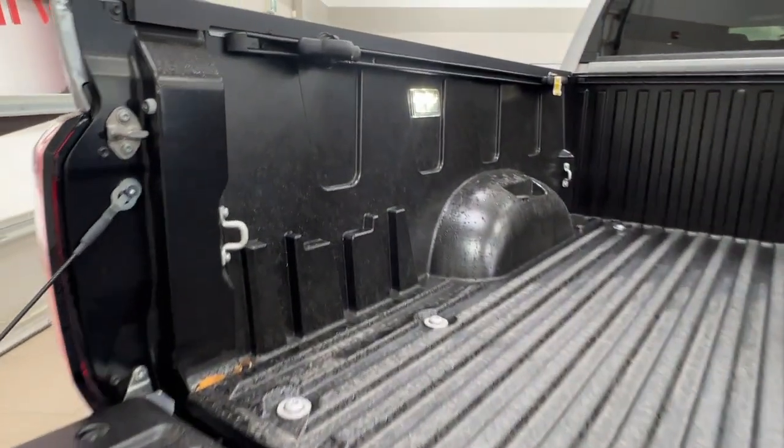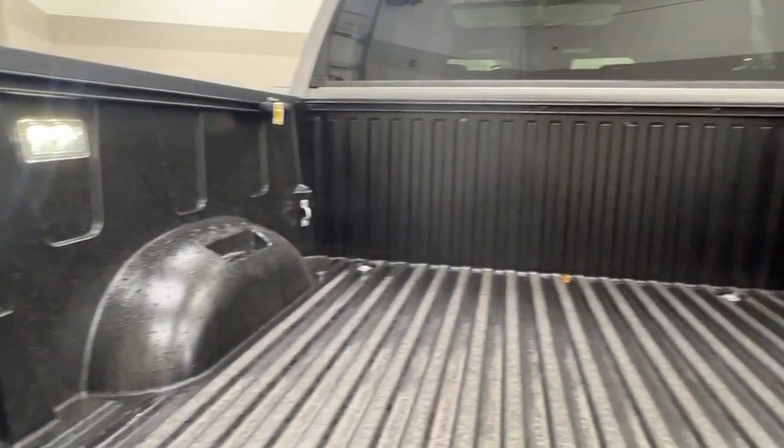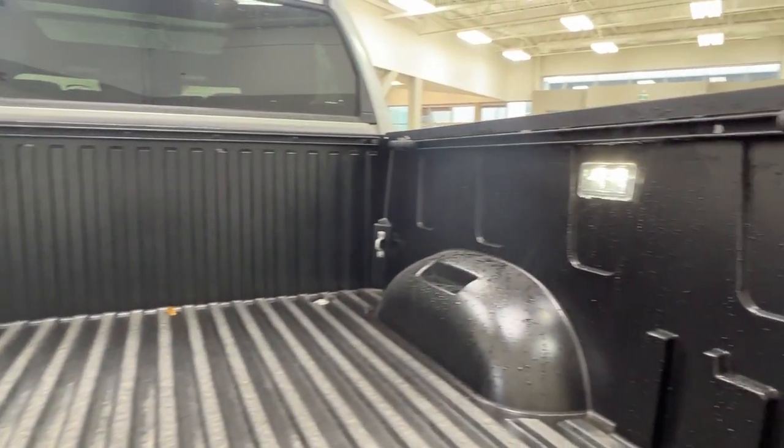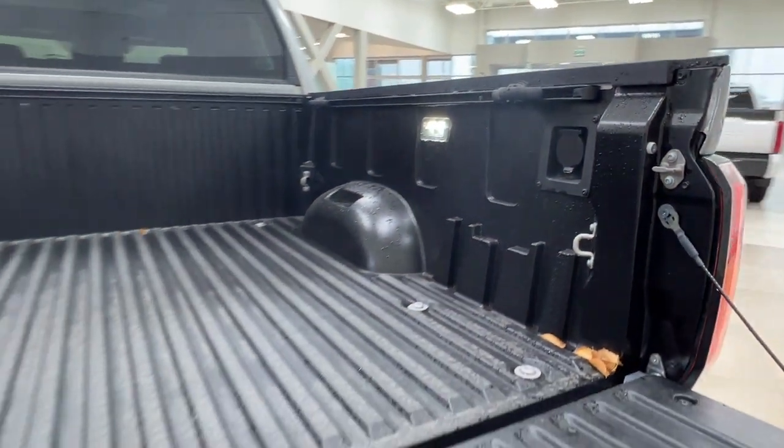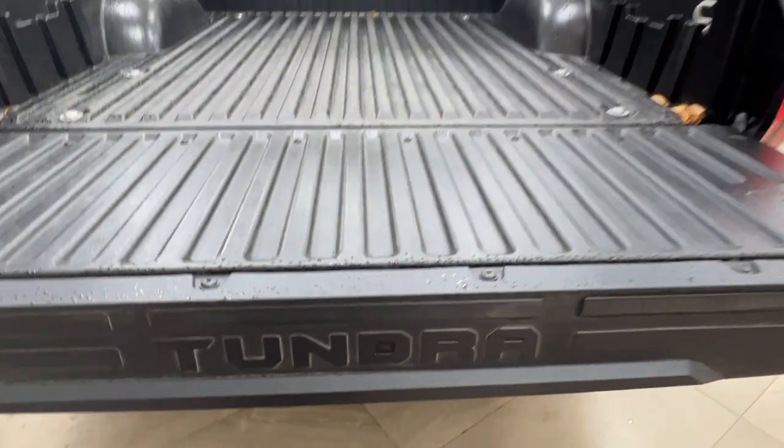Take a quick look along the inside of the bed. On the right-hand side, you'll find an additional power outlet located right at the edge. And then to close it up, just reach down and bring up your tailgate.